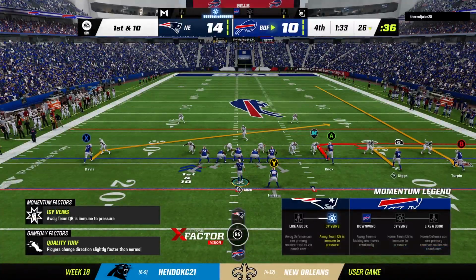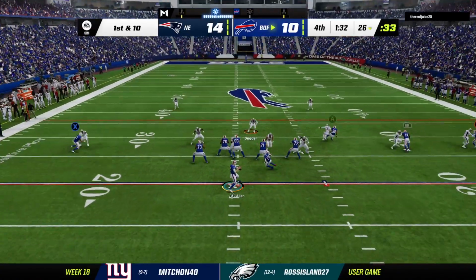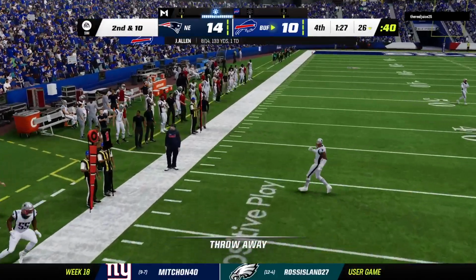Buffalo offense ready to go for their next drive, and a drive that stalled out last time. Went for it on 4th, didn't get it. How does that translate here? I would imagine momentum's with the defense.